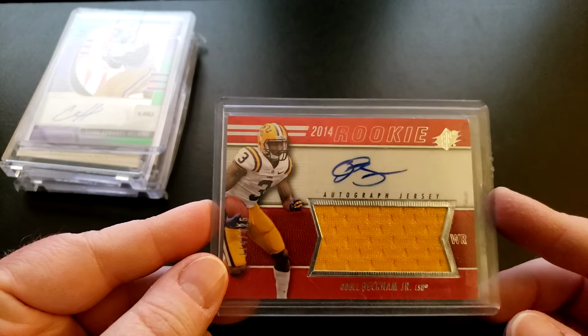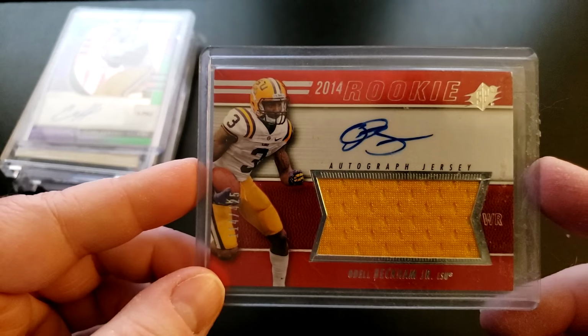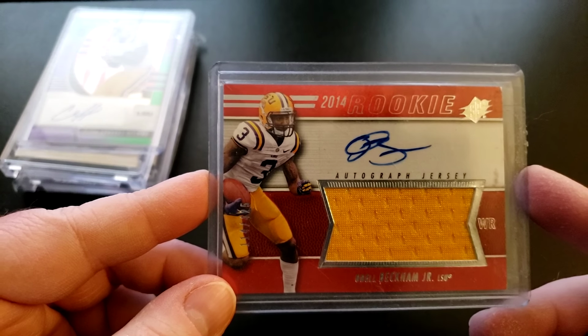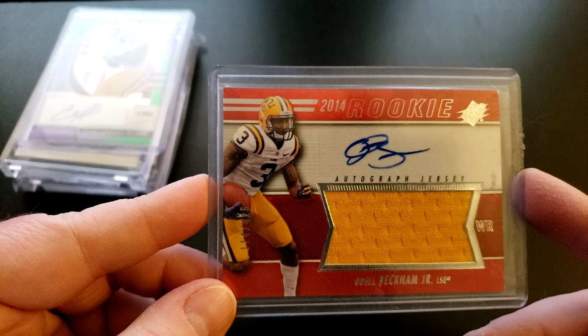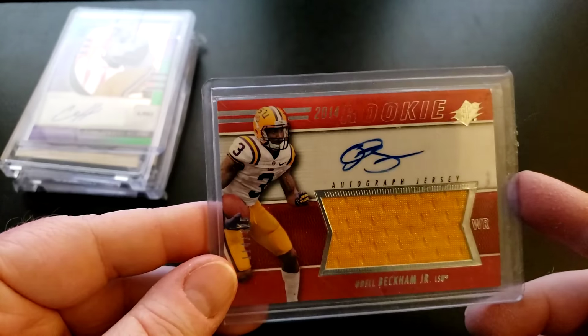Those seasons whenever all those guys were there. And so, yeah, out of 425 SPX, I actually have this same one of Jeremy Hill and Jarvis Landry as well. I just need Zach Mettenberger, and then I'll have basically all 4 in this red parallel auto.